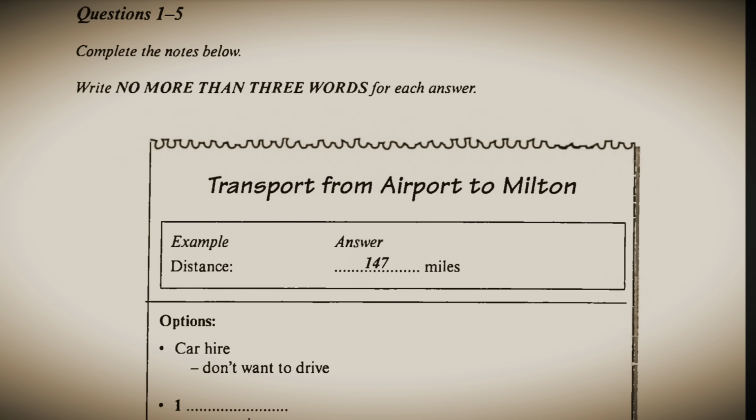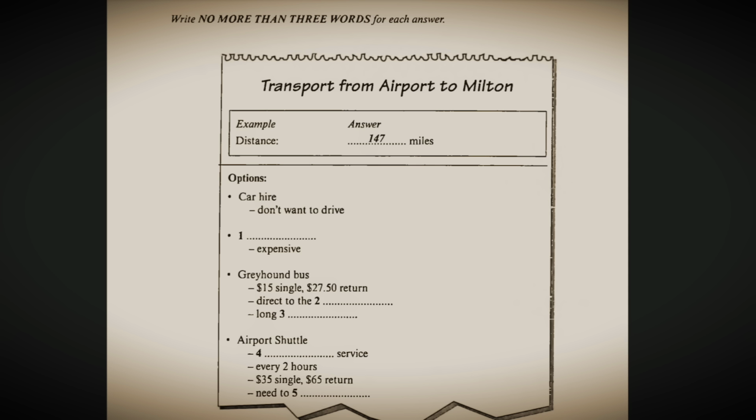The test is in 4 sections. At the end of the test, you will be given 10 minutes to transfer your answers to an answer sheet. Now turn to Section 1.